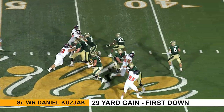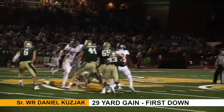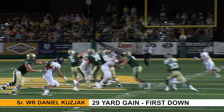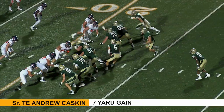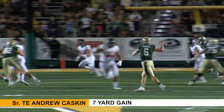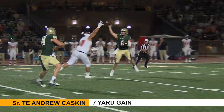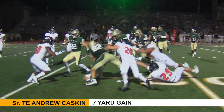Of a handoff, play action, going long. Got a man. That is Kuzjak at the 25. A 27-yard pass play, first and 10 to Daniel Kuzjak, on one ball so far today, the senior captain faking the handoff, being chased, left side. Kaskins now caught two passes. He gets away from the tackler, now falls forward, and still fighting at the 15-yard line.